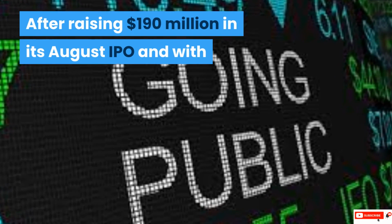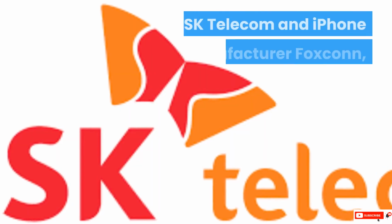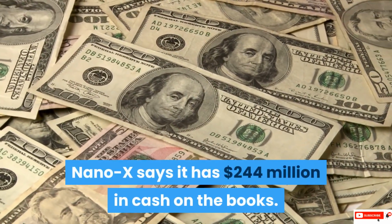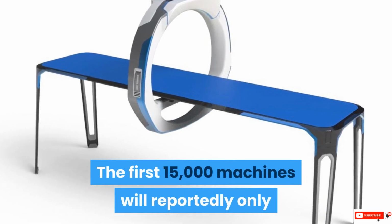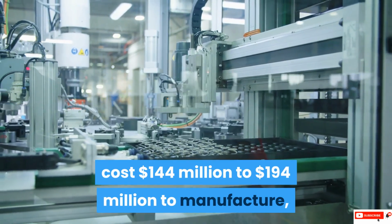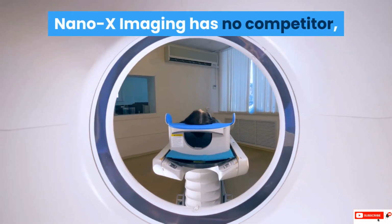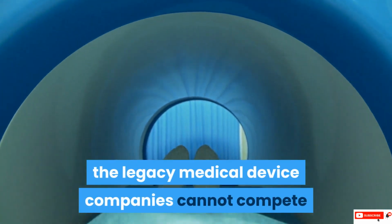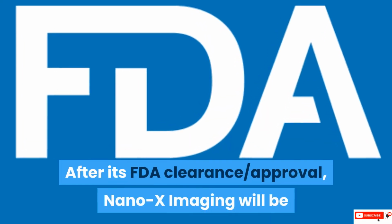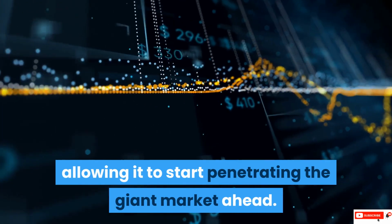After raising $190 million in its August IPO, and with backing from global tech companies like Fujifilm, SK Telecom and iPhone manufacturer Foxconn, Nano-X says it has $244 million in cash on the books. The first 15,000 machines will reportedly only cost $144 million to $194 million to manufacture, with the leftovers earmarked for general operating purposes. Nano-X Imaging has no competitor. The legacy medical device companies cannot compete with Nano-X Imaging due to its low price. After its FDA clearance, Nano-X Imaging will be eligible to release thousands of its scanners into the market, allowing it to start penetrating the giant market ahead.